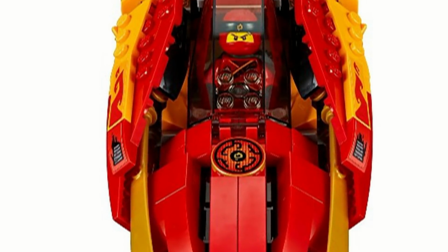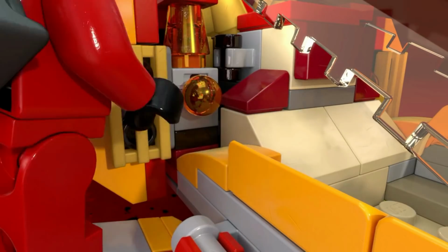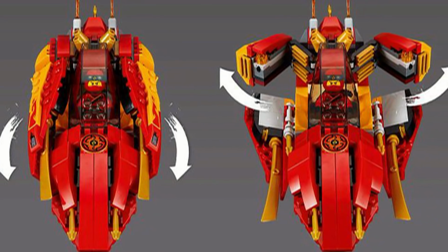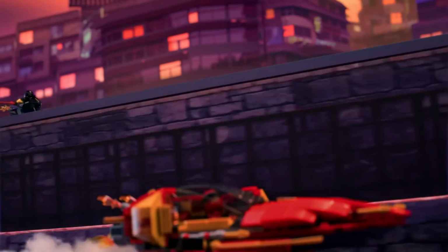The shaping of the boat is also really nice, and it actually played into the function by being able to lower the sides and angle the spring-loaded shooters to allow for the 2 different modes being attack mode and speed mode. Overall, the vehicle is very solid, and I do hope that in the future LEGO will make more water-based vehicles like this.